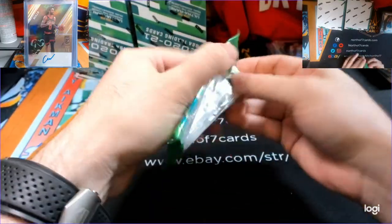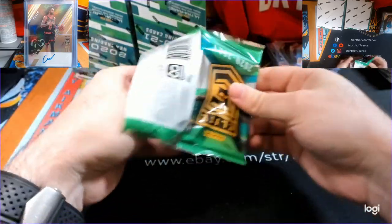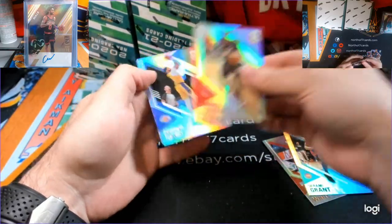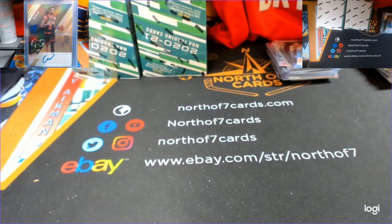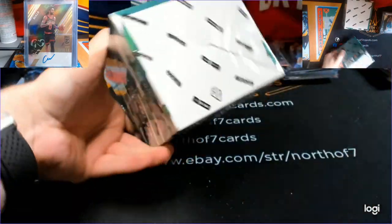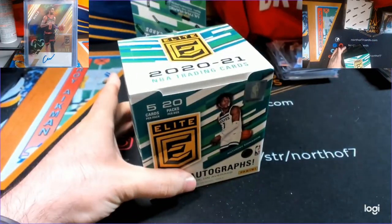Last pack from box, third last box. Jeremy Grant, Kobe White, Spellbound, Anthony Edwards. Pascal Siakam, Anthony Davis. All right. Now we make a cleanup on aisle three, and then we continue. Let's do it from the bottom. Because I want to.